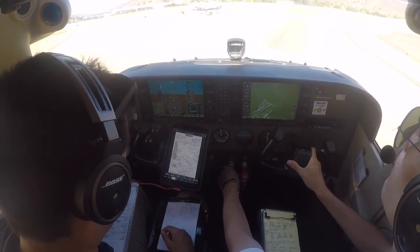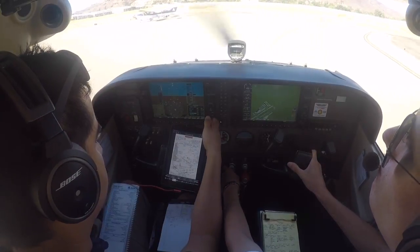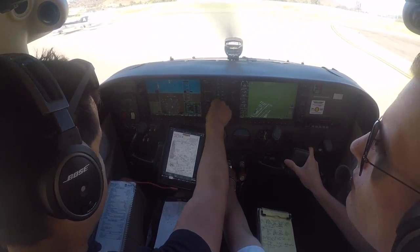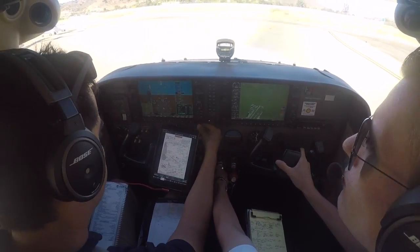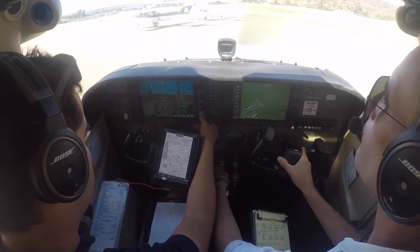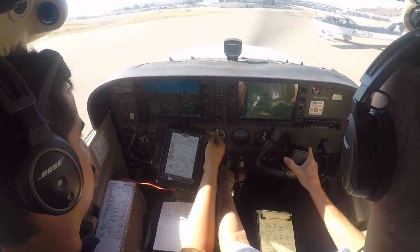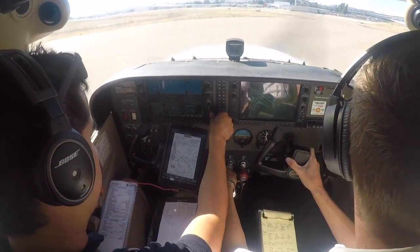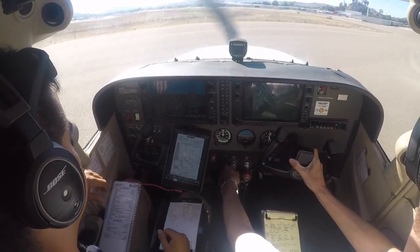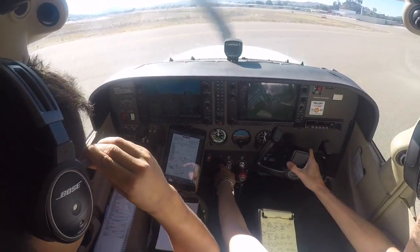Okay. Departure frequency 125.3, squawk 0212. Squawk 0212, touch base with SoCal on 125.3, expect a right downwind and stay clear of the Class Bravo. 4 November Kilo. 4 November Kilo, read back correct, notify tower, VFR flight following, prior to departure. We'll notify tower of flight following on departure, 4 November Kilo.